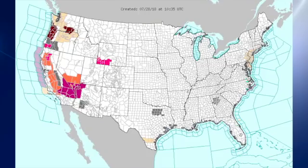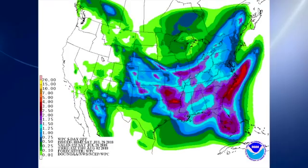Watch warning map is not too bad. We have some heat advisories, the orange areas, and some high fire danger, those reddish-pink areas over the southwestern U.S., and a couple of dense fog advisories over the Dallas-Fort Worth area and in the vicinity of Atlanta. QPF-wise, we're looking at rainfall on the order of 1 to 2 inches over the southeastern U.S. and central Alabama for the next 5 days. This is through Thursday morning.